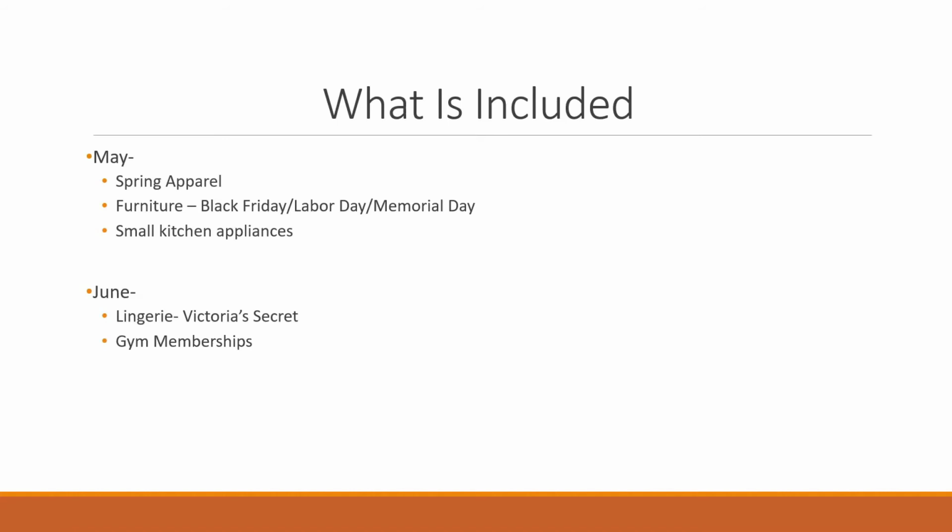Gym memberships. Why gym memberships? Why January and June? Well, January is because that's their in season. Gym memberships in June are their clearance season. This is when nobody wants to be inside running around on a track when they can be outside enjoying the nice weather. June is fully summertime. It's nice outside. Nobody wants to be inside. This is their slowest season, roughly.